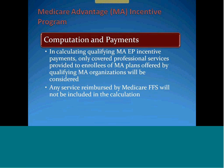Okay, in calculating the Medicare Advantage EP incentive payments, only covered professional services provided to enrollees of Medicare Advantage plans are counted. Any service reimbursed by Medicare fee-for-service will not be included in the calculation. So no overlap there.